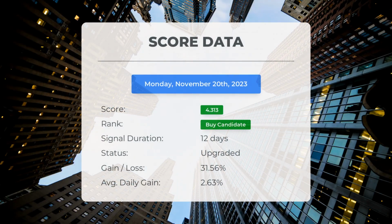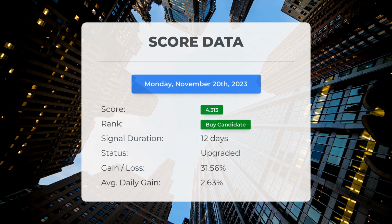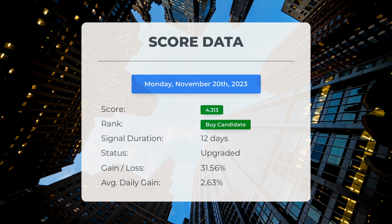Since November 3, 2023, our system has identified SOXL as a buy candidate with a score of 4.31. Now, let's dive into the stock's performance during this period. If you had followed our analysis, you would have enjoyed an impressive gain of 31.56% since we first listed SOXL as a buy candidate 12 days ago. This translates to an average return of 2.63% per day since it was listed as a buy candidate.